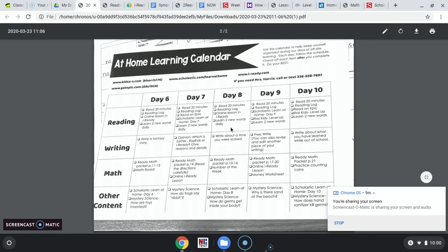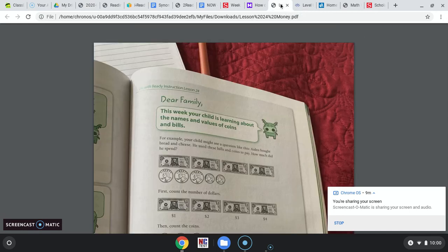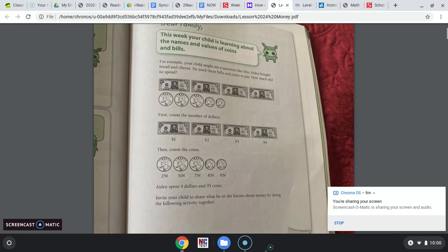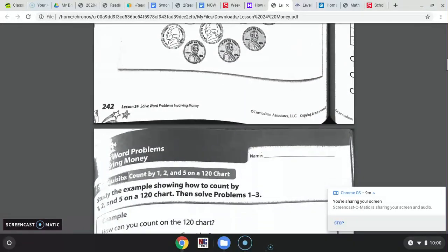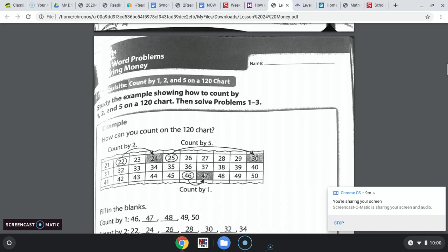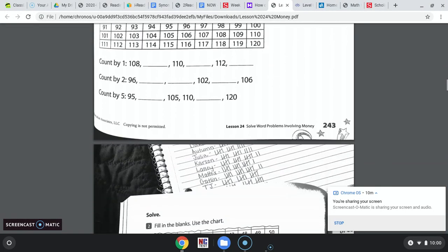Money worksheets. So I know I have this in your packet. I cannot remember what day I put this. It should say Lesson 24, Solving Word Problems Involving Money. This is just going to help them skip count and count on.